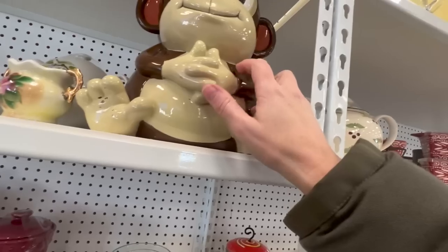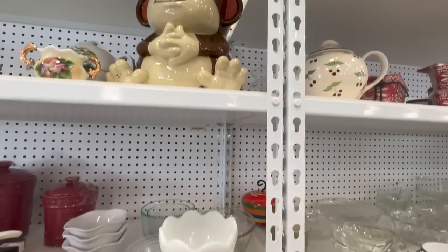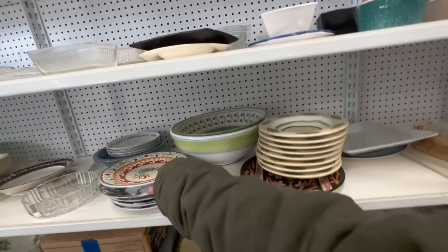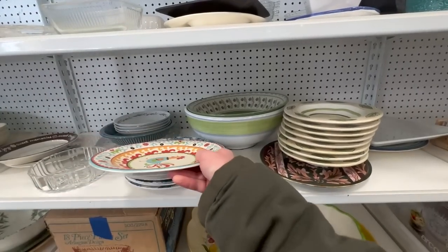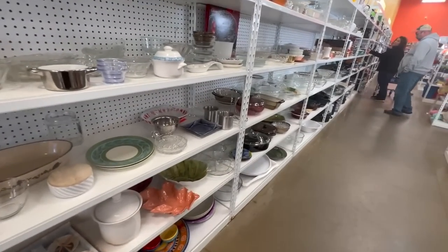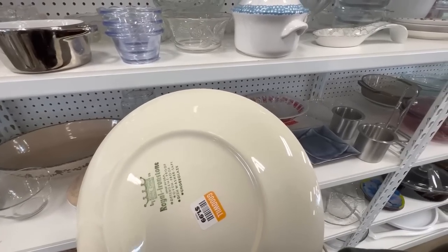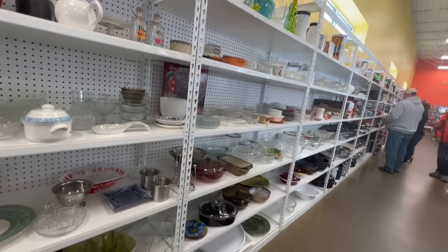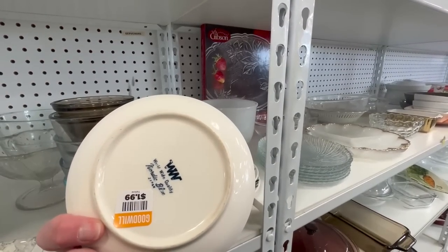There's no cover. $4.99. Alright, I'll look at this rooster for you guys. Blue onion, Nordic blue.